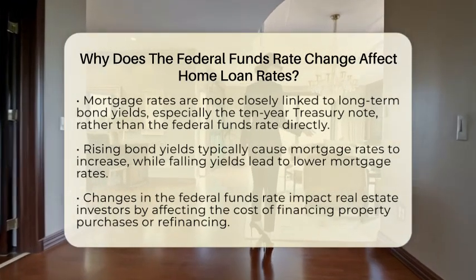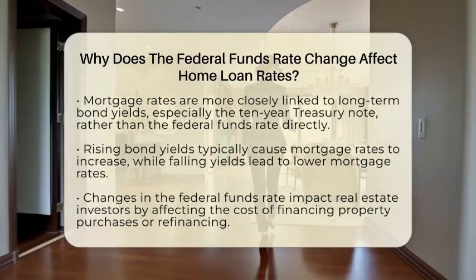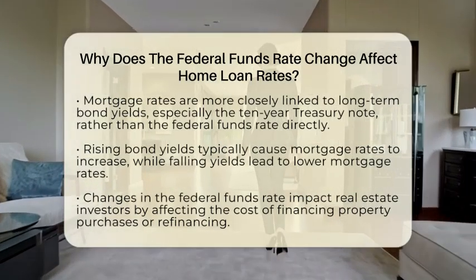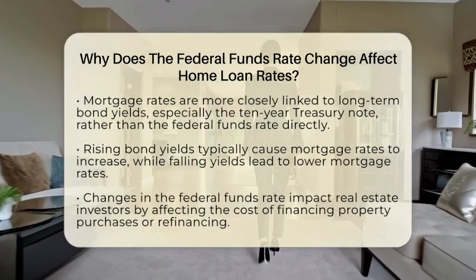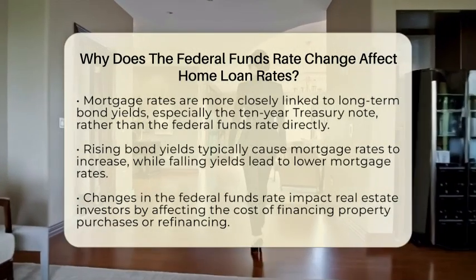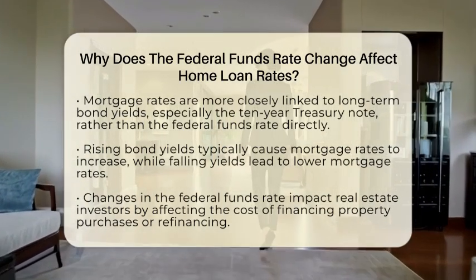Mortgage rates are more closely tied to long-term bond yields, especially the 10-year Treasury note. These bond yields reflect what investors expect about inflation and economic growth over the next decade. When bond yields go up, mortgage rates tend to go up too, and vice versa.